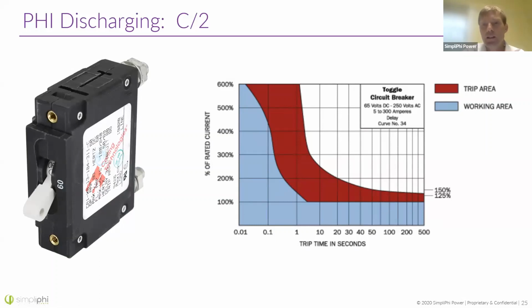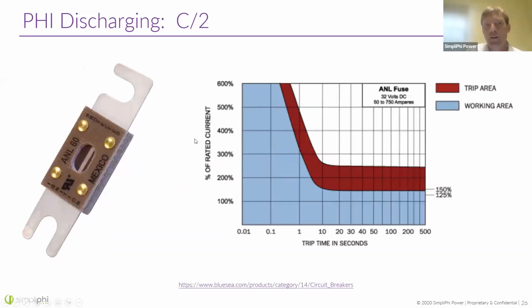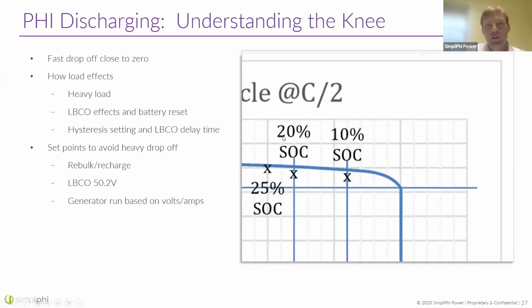The best way to protect your batteries is doing it with appropriate sizing. If I look at this breaker at 200% of the rated ampacity of the breaker, it's going to trip somewhere between about half a second and all the way up to 20 seconds. That could damage your battery if you're relying on this to protect your battery. And then there are other non-switchable versions, fuses, that you can use to protect your system. But again, you've got this range, so keep that in mind if you're using breakers to protect your system.